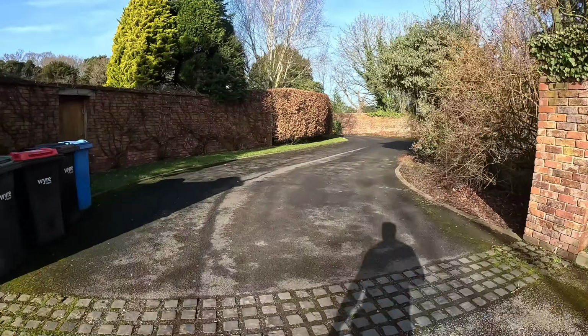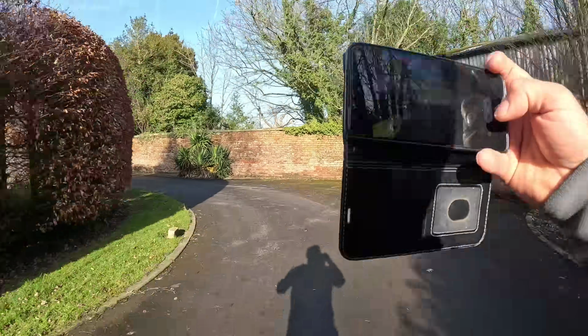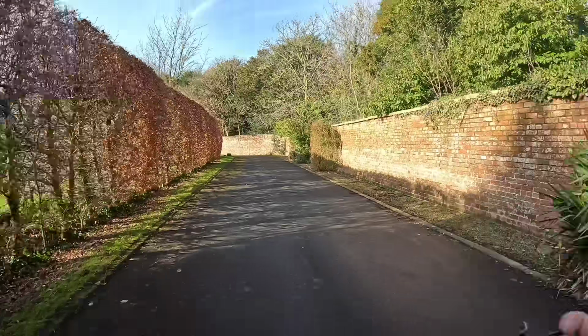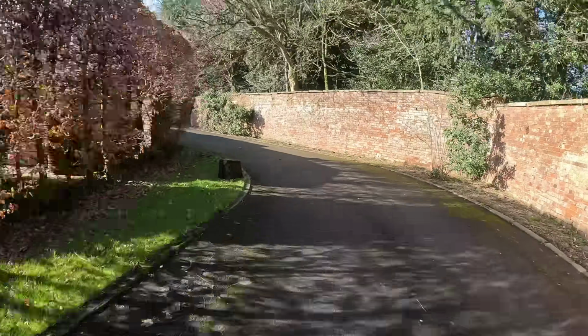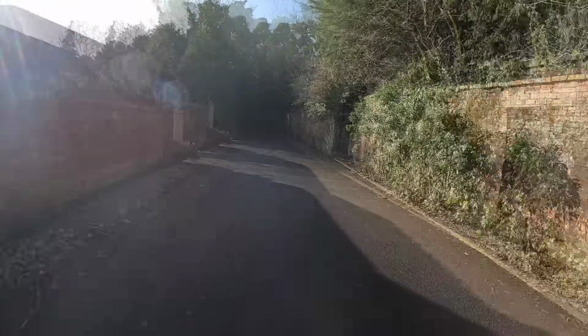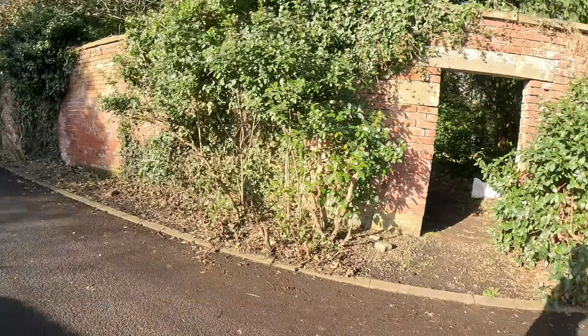Very big driveway, very big house. I thought I'd just walk in and see what happened, basically. Yeah, so we got to around here, and there's like an archway with a garden. So I just thought, why not? I'll have a look in there.